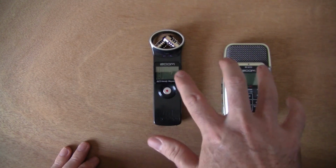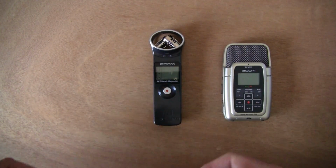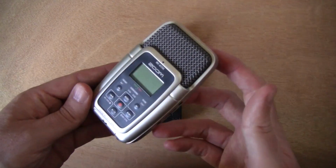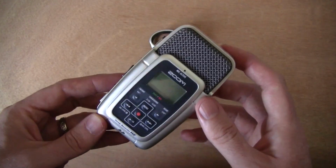Both of these have very, very good built-in microphones. The Olympus microphone was not great. That's one of the reasons we strongly recommended getting an external recorder. Now, the Zoom H2 runs between $175 and $200, and this is the first generation of it. There's an H2N that looks very different, but functionally is very similar.